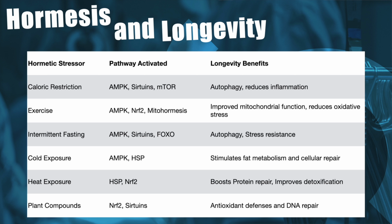We can look at a few other things like exercise. So AMPK is activated, NRF2, and mitohormesis, and this leads to improved myocardial function and reduced oxidative stress. Now finally, AMPK is activated by intermittent fasting, sirtuins, and FOXO, and this again leads to improved autophagy and stress resistance. Remember that stress is not a bad word, and if we can find that sweet spot of stress, this can be greatly beneficial and very powerful when it comes to longevity and metabolic health.